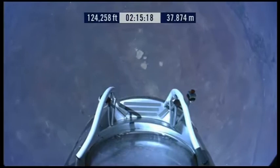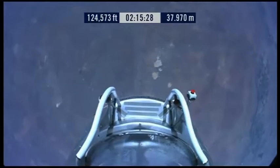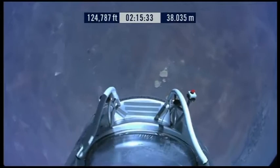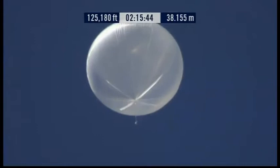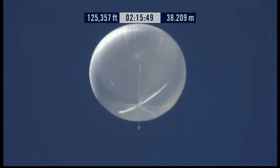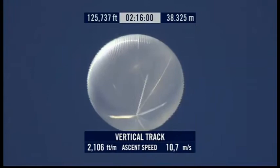Balloon now approaching the 125,000 mark, and still it's regained its speed. It started to slow, and now it's regained its rate of climb back to 1,000 feet a minute. Now they're going to open a valve at the top of the balloon and vent a little helium, so that's to stop that ascent. The balloon has special valves on the top, and they can open those valves. Going up at 2,000 feet a minute now.